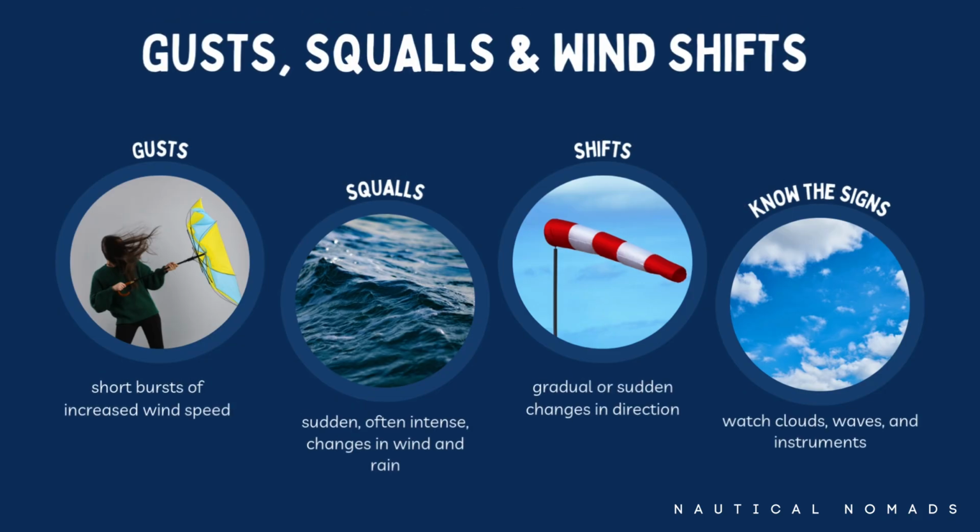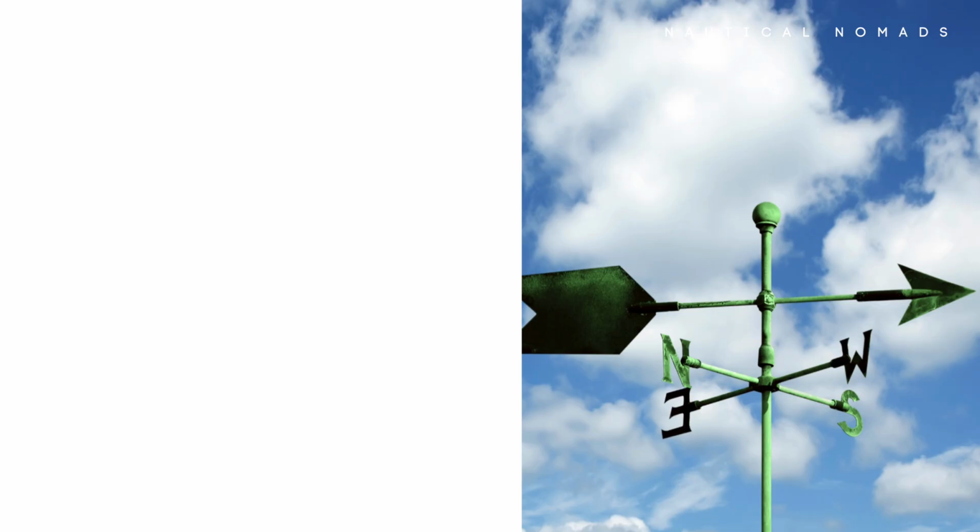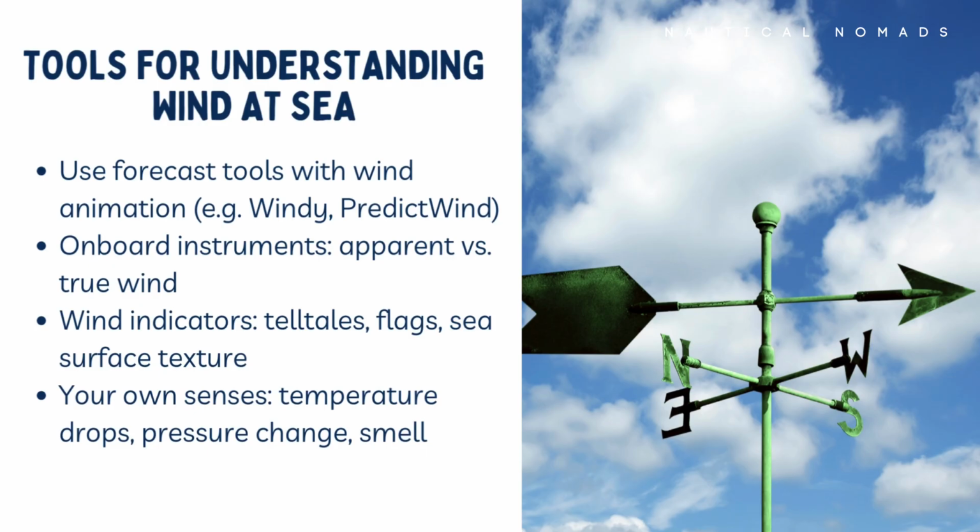But wind isn't always steady. Gusts, squalls, and shifts are common, and they can catch you out if you're not paying attention. Gusts are brief increases in wind speed. They might come with no warning, or they might follow visible signs like dark patches on the water. Squalls are more dramatic. They often bring strong wind, rain, and a sharp change in direction. Wind shifts might be gradual or sudden, and reading the clouds and waves can help you spot them before they hit.